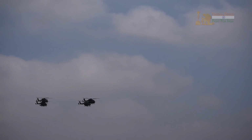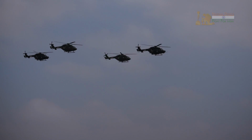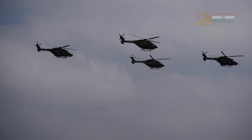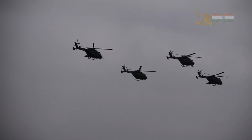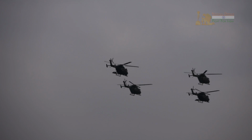HAL is greatly indebted to the Army Aviation and Air Force for their invaluable support in putting together this incredible array of helicopters. Ladies and gentlemen, after the whole formation, please await the fixed wing formation which will follow. For India, by India, of India, HAL's Make in India.